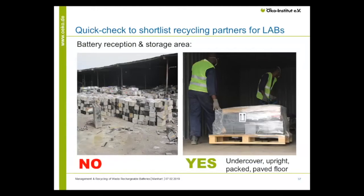It should never look like this in your premises, of course, and never in the premises of partners you're working with. They should be undercover, upright, packed on paved floor. Right? In containers, you could also use boxes. These are the two extremes we have. If you're on the left side, I would warn you not to pick this as a partner.